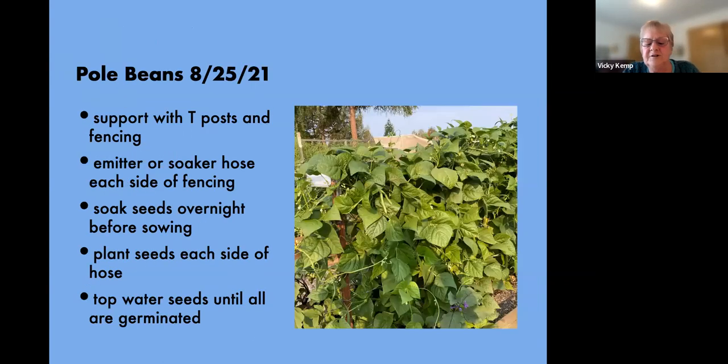So here's just a picture of some pole beans in late August. It's supported with a T-post. You can see the tip of a T-post there, and just a piece of old fencing tied in between the T-posts with some wire or something like that. But this has got a soaker hose on each side of that T-post and the wire. And then on each side of the soaker hose, there's seeds planted.